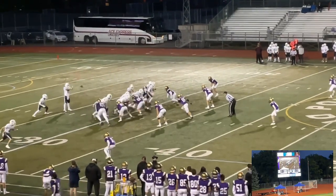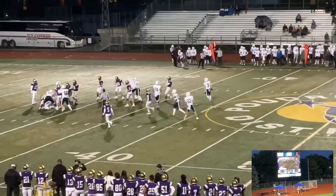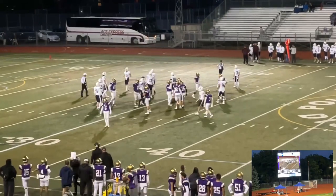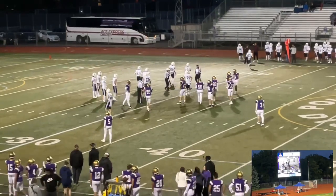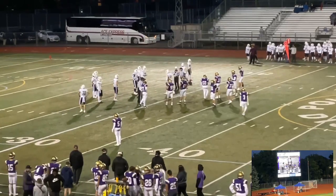They got a bunch of trips side. This is going to be a cross under. Blown up by the Lambkins. We have a flag late. Hopefully it's not a face mask. Carson Grogan blew up the play. Let's see what the flag's all about.